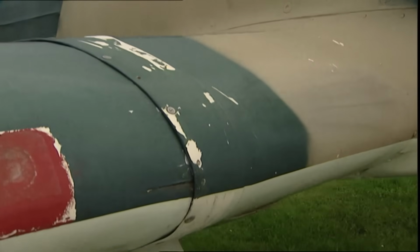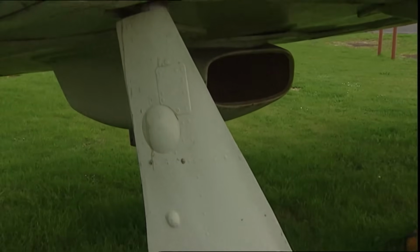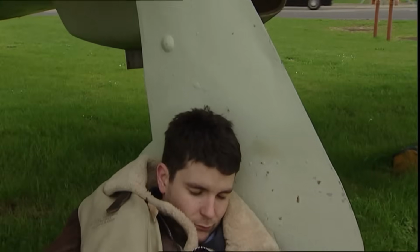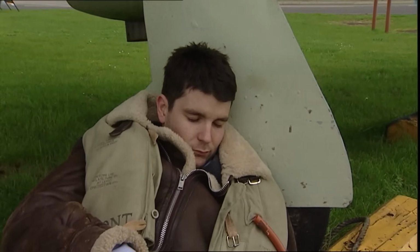We actually slept underneath the wings of our aeroplanes. Otherwise, we would sleep in dispersal huts next to our aeroplanes. We very seldom slept at the mess, the officers' mess or the sergeants' mess, wherever we were located.